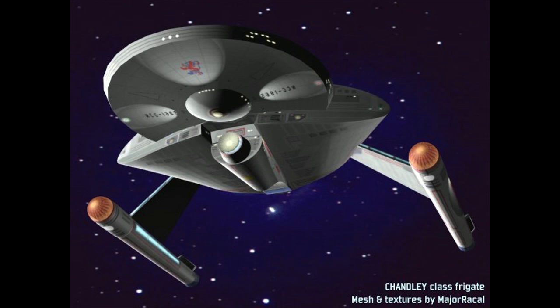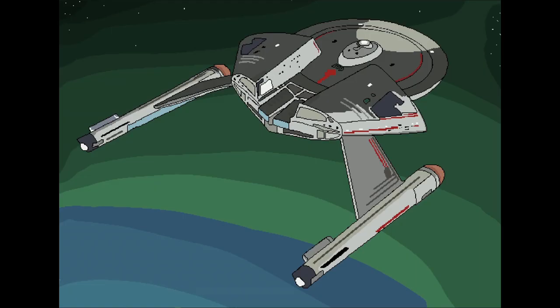Planning for such a ship would begin in 2264, with construction beginning midway through the next year, with the prototype beginning her trials in late 2265. USS Chandley entered service in 2266, being deployed initially to the Klingon frontier, where she undertook an extensive series of tests to see exactly how effective she would be in her chosen role.